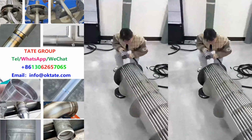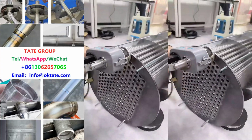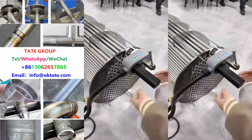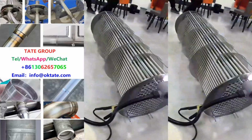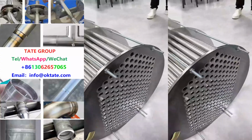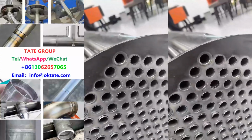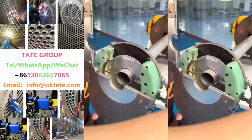The TATE Orbital Automatic TIG welding machine sets the benchmark for excellence across industries, including food and beverage production, clean pipeline systems, natural gas transportation, electronics manufacturing, chemical processing, and pharmaceuticals. Today, let's explore its application in the pharmaceutical sector.